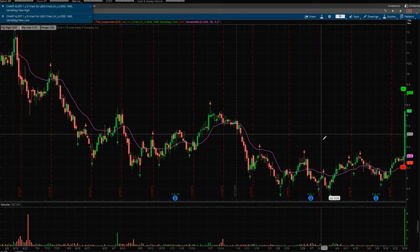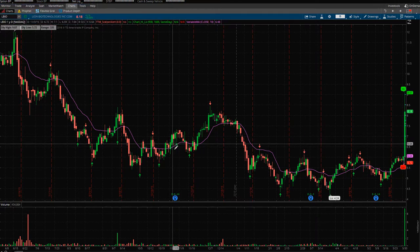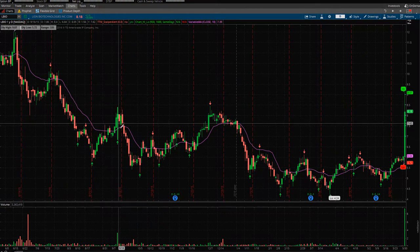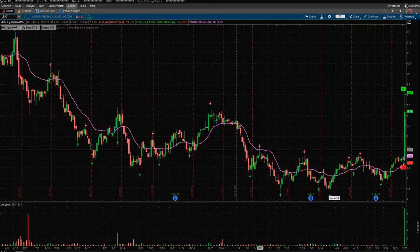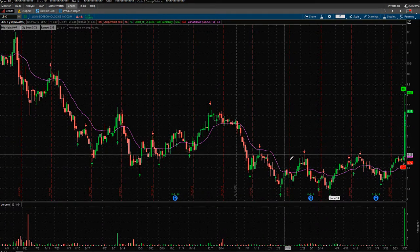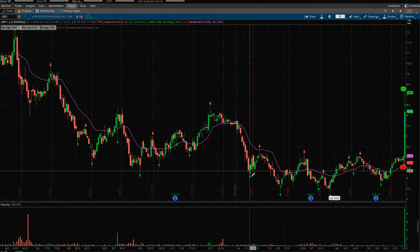You can see, generally speaking, kind of a bearish year, and at the same time a pretty rocky year. Up and down and up and down and up and down, and then eventually up. I mean, really just a tumultuous year, in my opinion, for LBIO.